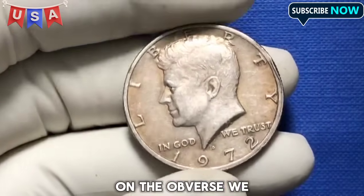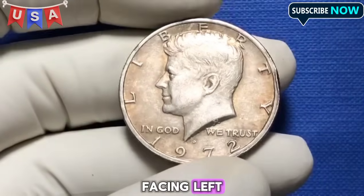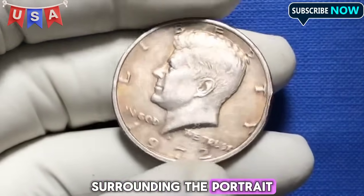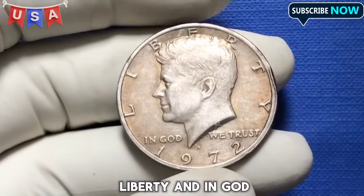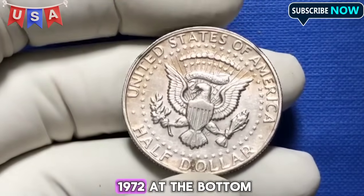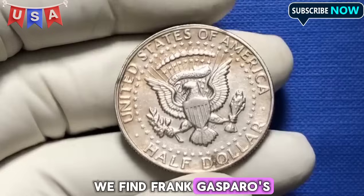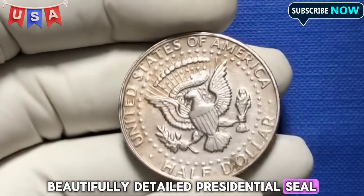On the obverse, we have Gilroy Roberts' timeless portrait of President Kennedy, facing left. Surrounding the portrait, you'll see the inscriptions "Liberty" and "In God We Trust," along with the date, 1972, at the bottom. Flipping the coin to the reverse, we find Frank Gasparro's beautifully detailed presidential seal.